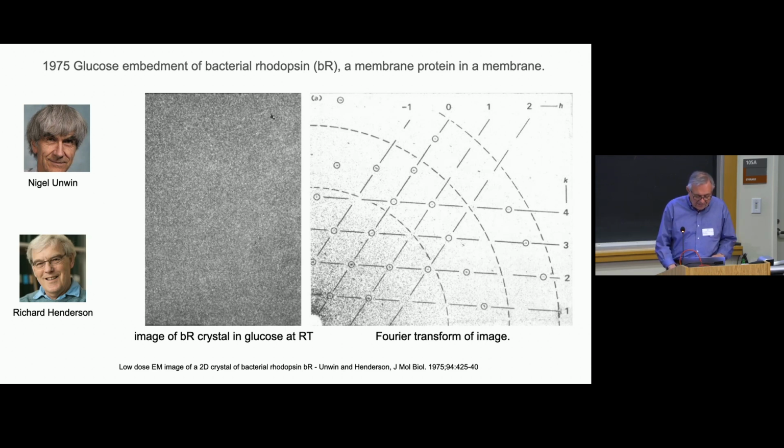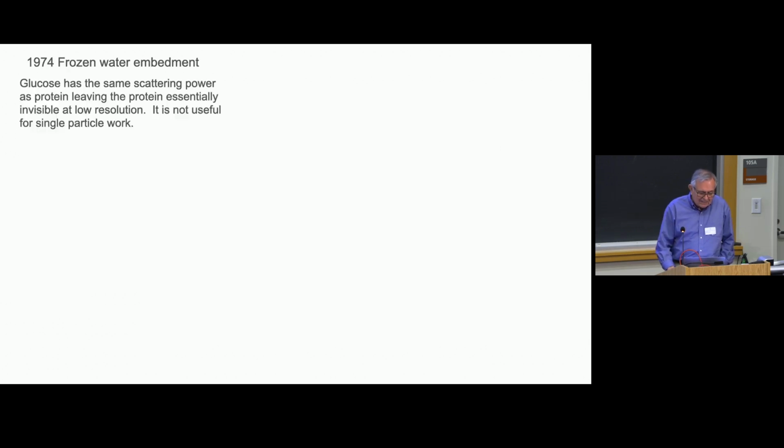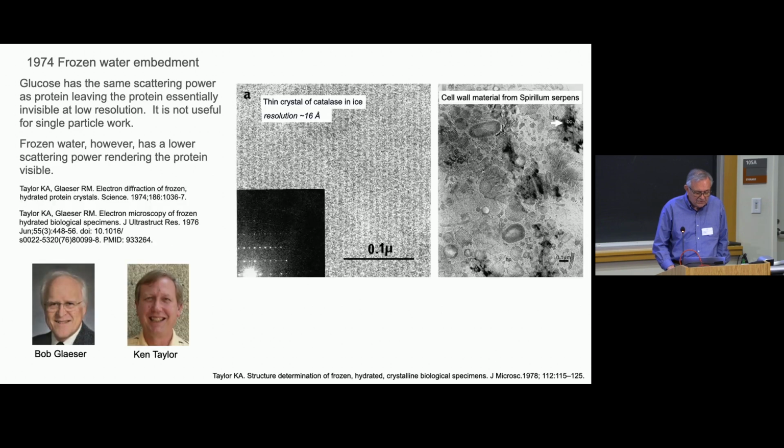And the problem is that you can't actually see the subunits in the raw image. What made the work of Taylor and Glaeser so important was that you could actually have contrast when you used ice. And this is, of course, the paper that people have referred to and so on. I won't spend time on it.